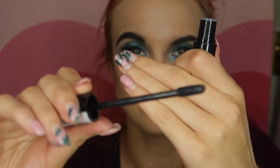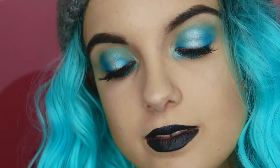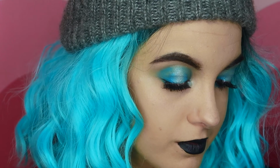So before I forget, we are now going to be moving on to the lipstick. Okay, my eyelash is falling off, this is not good. I am so excited to try this. You have no idea. There's one more thing. My eyelashes are literally doing my head in. Are you being serious? Stop falling off.